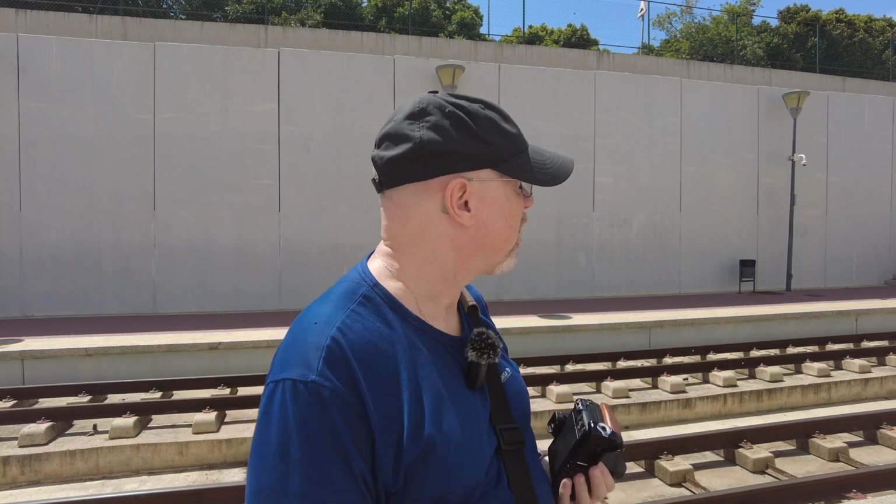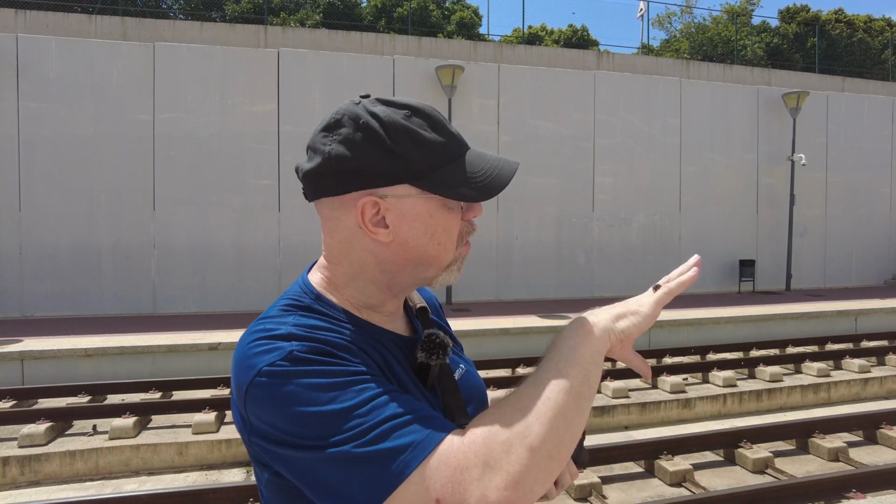This one kind of sits down between some walls, and I thought what I might do is some shots kind of along the tracks. Now I guess maybe an ideal scenario would be to make it symmetrical, get into the middle and shoot down, but I'm not going to do that.